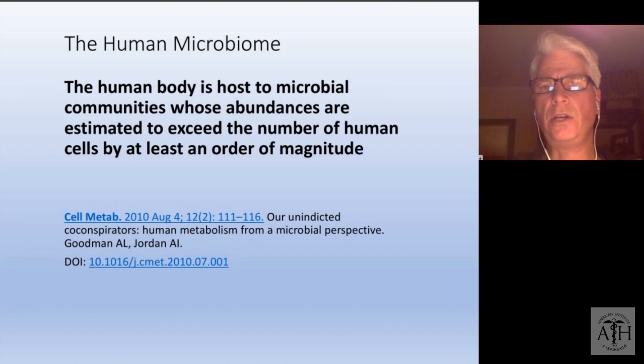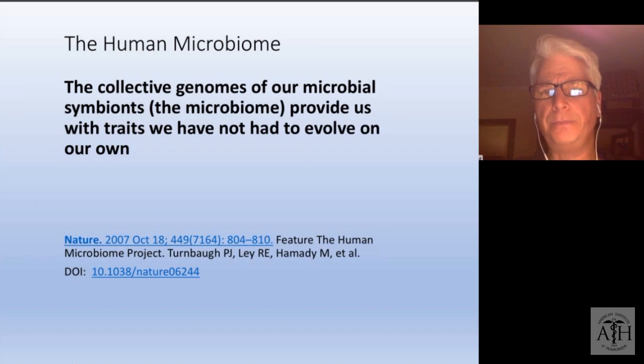The human body is host to microbiological communities whose abundances are estimated to exceed our own cells by at least one order of magnitude. Opinions differ on this, but there are definitely more bacterial, viral, fungal organisms than there are human cells on the human body. So the collective organization of the genomes of these microbiological symbionts provide us with traits that we have not evolved with. In other words, these organisms actually fulfill essential roles that we cannot provide or do ourselves.